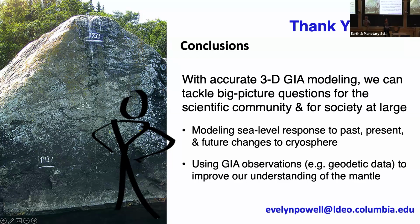Thank you. And also a follow-up, when you're talking about GPS, present day uplift rate, right? How do you separate the uplift rates from, let's say, the elastic signal from earthquake signal to constrain your viscous signal?